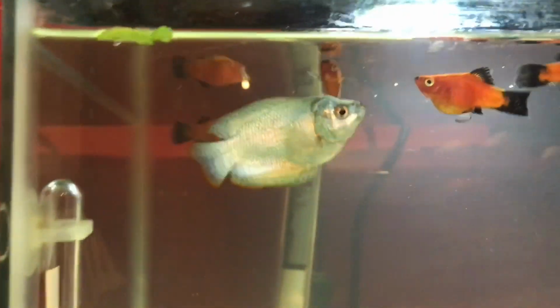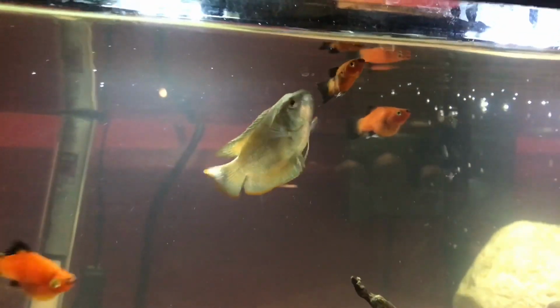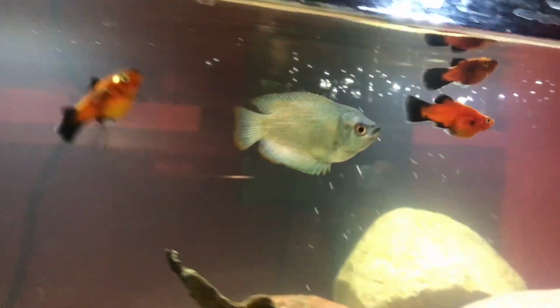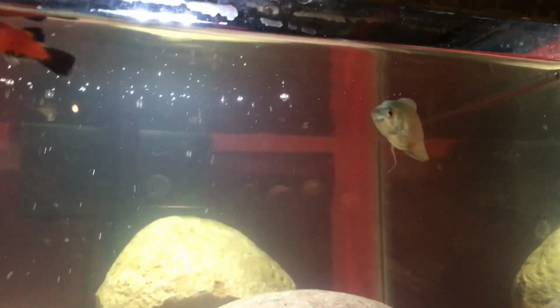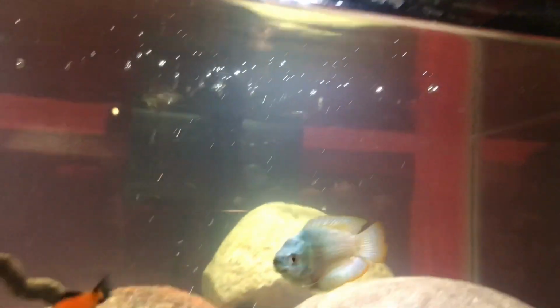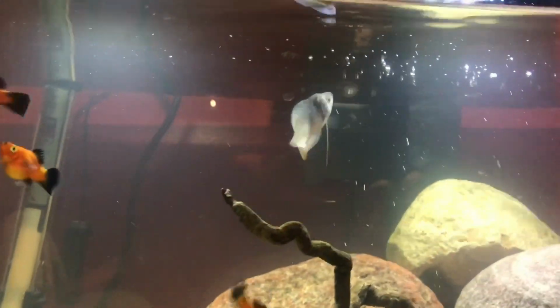Now, these guys are very peaceful. As you see, I have them with platies, which are much smaller, also peaceful fish. So they are able to be in a community tank, planted tank, or species only tank. They do live about 4 years if treated properly, so just keep that in mind.